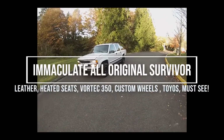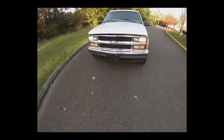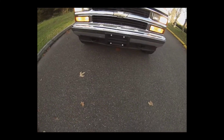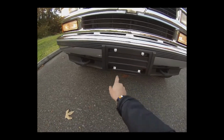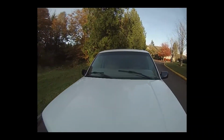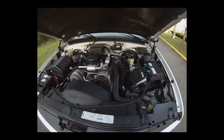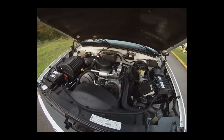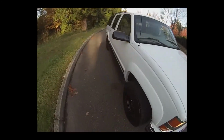Alright, here we are in a running driving video of our one owner 99 Chevy Suburban. You can see all the lights are really nice and clear. Got the 4-ways going. Got it up to temperature, running smooth. You can see behind the license plate bracket how clean this is. See it just running really nice and smooth. No belt squeal, no exhaust manifold rattles, nothing. Just runs as good as it did new.